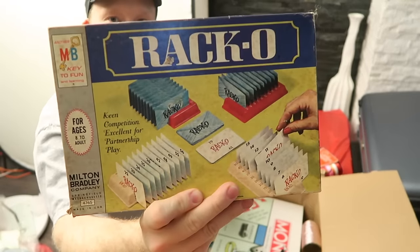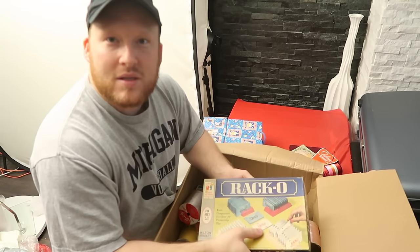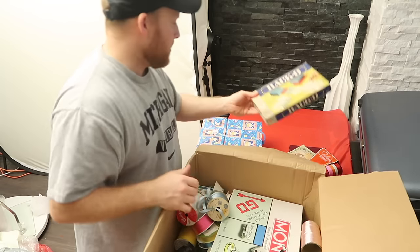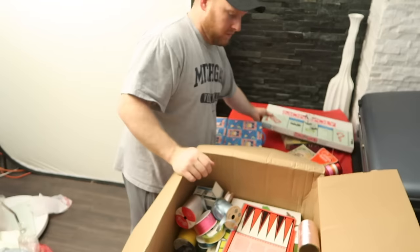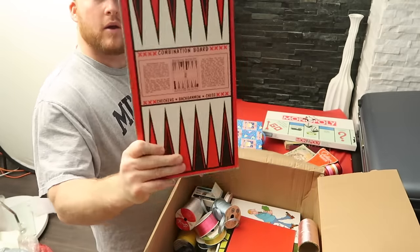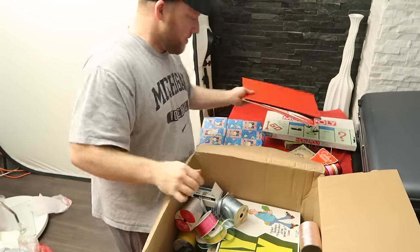You want to check out these old games too. And on the old games, sometimes if you're missing pieces, you can sell the pieces you do have, because other people are missing those pieces. So board games sometimes do well. Here's a Monopoly. We all love Monopoly. That's pretty cool. Another board here. Looks like it's gameless. Does not have a game to it.